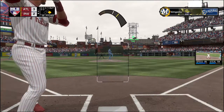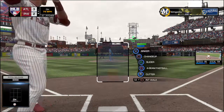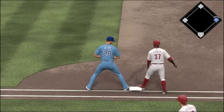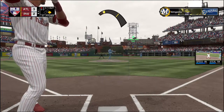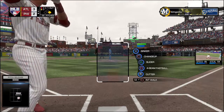Up next for Philadelphia, right fielder Aaron Altair is in now as he watches a pitch for ball one. Now a snap throw to first. Back in standing. Here it comes, 1-0. There's a knee-high pitch that catches the zone.